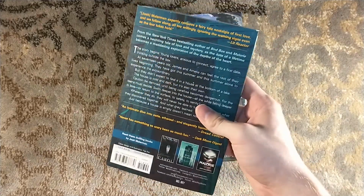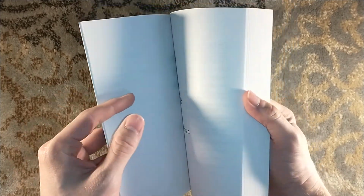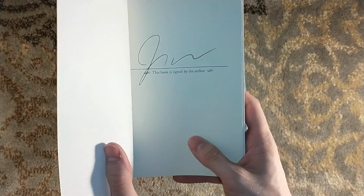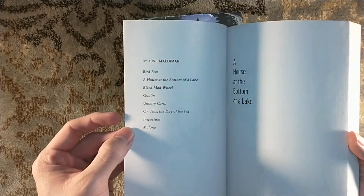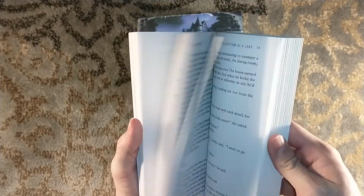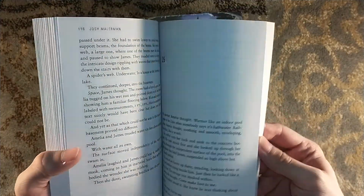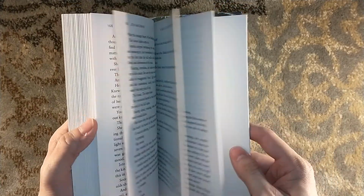So I know Josh Malerman was talking about the inspiration for this. There we go, this book is signed by the author. He and his lady friend were going out on the Upper Peninsula up in Michigan. He's in Michigan, right? Yeah, Upper Peninsula, because it's got the mitt, the oven mitt. And he was terrified by the thought of people living in a house at the bottom of this lake, which was the inspiration for A House at the Bottom of a Lake, not the lake, because there's lots of lakes. You can pick whatever lake you want.